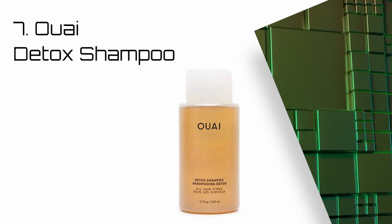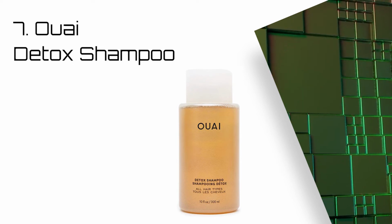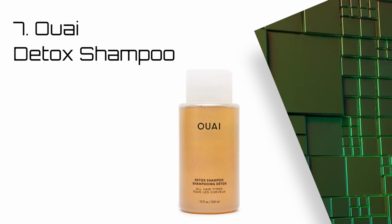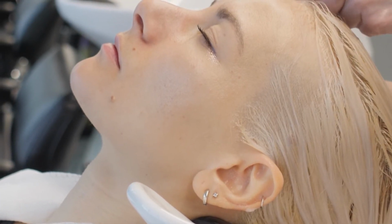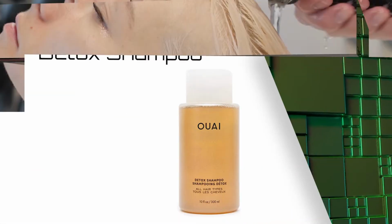7. Wise Detox Shampoo. Your taste buds might not like apple cider vinegar, but your hair sure will. As one of the best shampoos on our list, Wise Detox Shampoo clarifies hair and scalp with natural apple cider vinegar, which is known for its benefits like increasing shine and removing scalp buildup, flakes, and product residue.